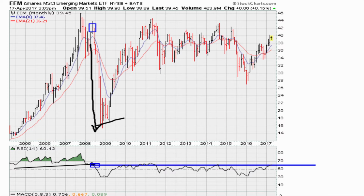We fail again here. We drop resistance here in 2014 off the highs here. So if we stall here again, and I think we are going to do that, chances are the next major trend is down.